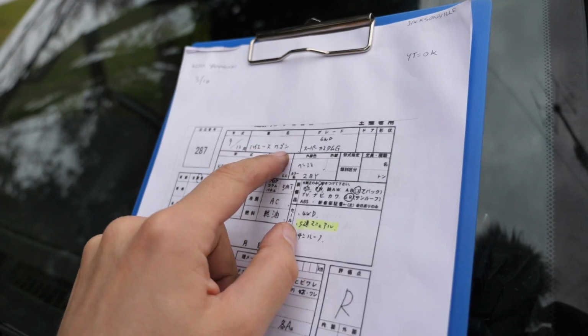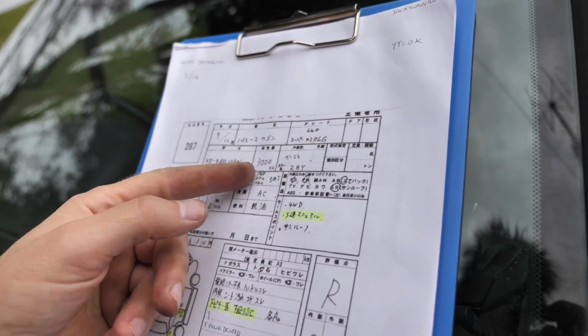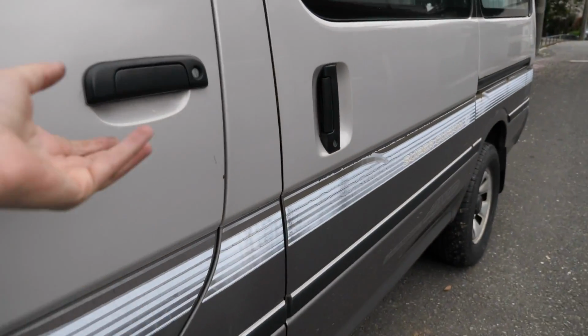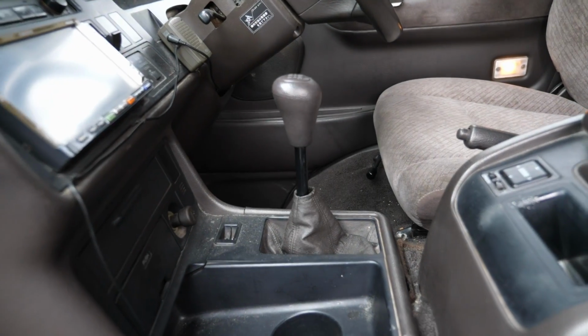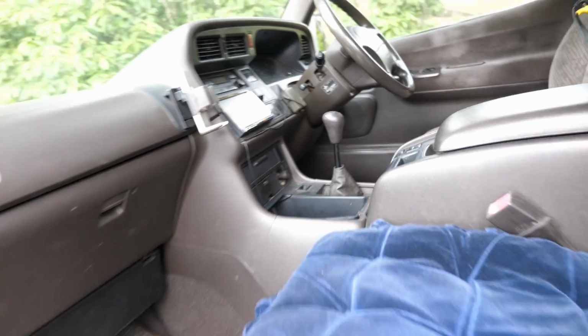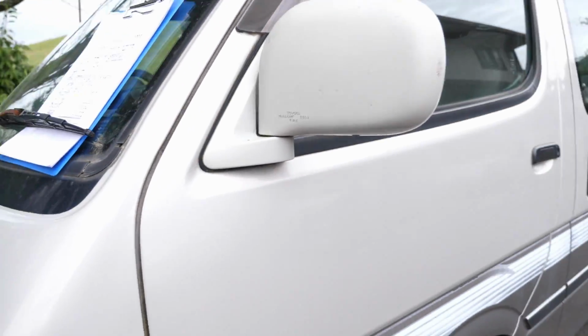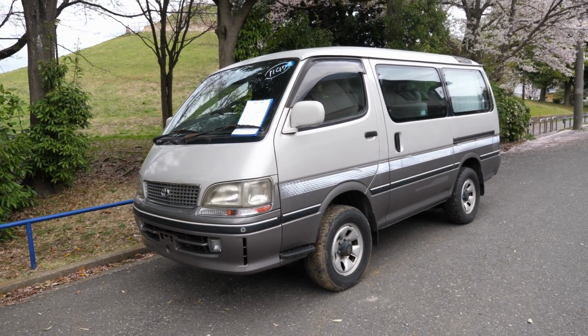It's a 97 Hiace Wagon 4-wheel drive Super Custom G, 3-liter turbo diesel engine. This one has a 5-speed manual. Did you see that? 5-speed manual in a minivan is lots of fun. Hiaces are great vehicles, and the fact that they come in a manual is icing on the cake. But if you're looking for a manual yourself, you're going to be a little bit hard-pressed to find one, especially if you want the KZH 106.